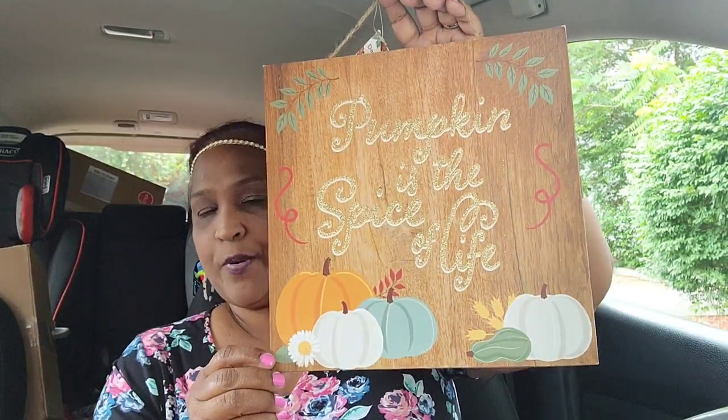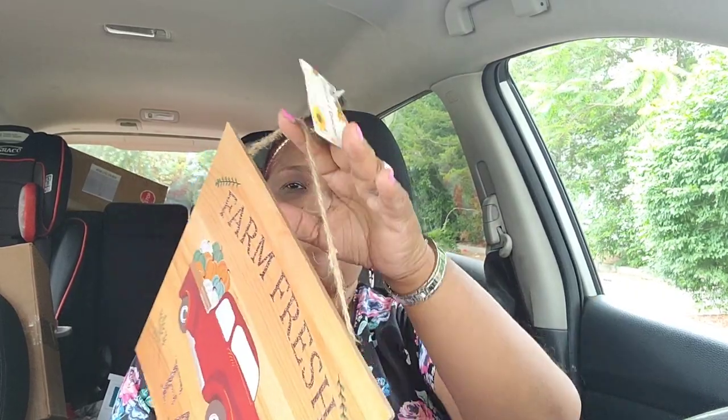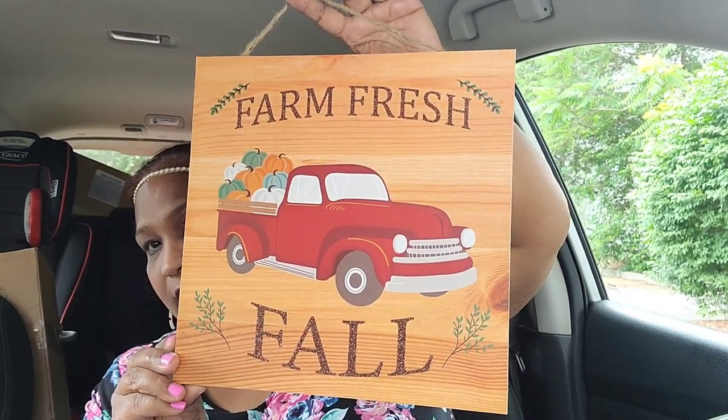And then the other one I love, Pumpkin Is the Spice of Life. I got this because it has that blue pumpkin at the bottom of it. Absolutely gorgeous. And this one says Farm Fresh Fall with the pumpkins and the red truck and the twigs on there. Look, these are all that I got. I got too little because usually I buy all the signs. But you know what? I'm not going sign crazy anymore because I have too many signs and too much stuff at the house.